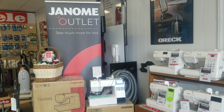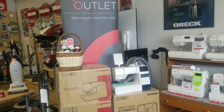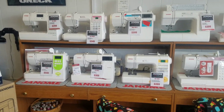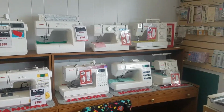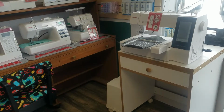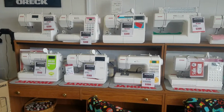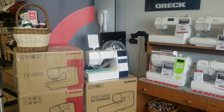We have the Janome Top Stitch Award, which gives us the outlet logo, and a lot of machines that you can purchase at outlet prices, which means that we actually have prices that are lower than the internet and lower than other stores sell machines for in their bricks and mortar locations. We have embroidery machines, we have sergers, we have a variety of machines in stock, all at discount pricing.